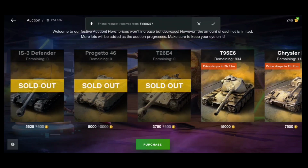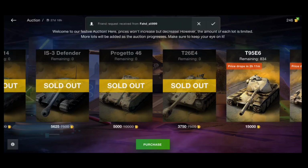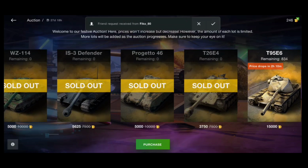Now, so far this auction, there's been some good tanks. There have been some pretty good tanks at some pretty decent prices. The Super Persian dropped to 3,750. The Progetto 46, which is brilliant, dropped to 5,000 gold, which is incredible.